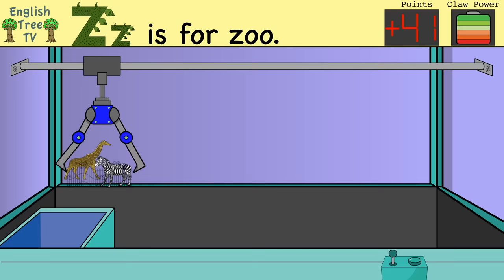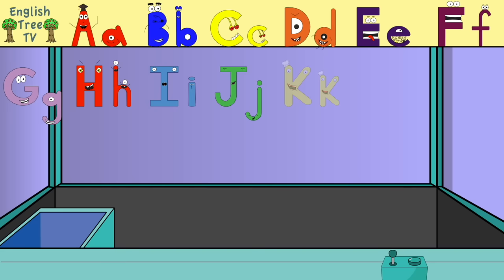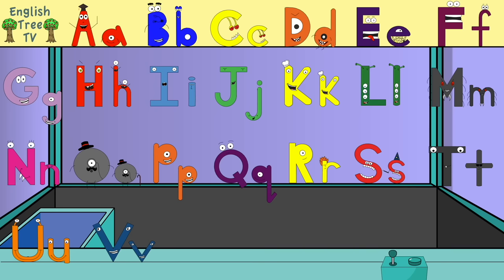This is the phonics song, sing along to A, B, C, D, E, F, G, H, I, J, K, L, M, N, O, P, Q, R, S, T, U, V, W, X, Y, and Z.